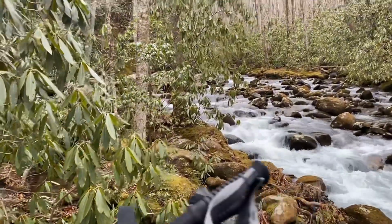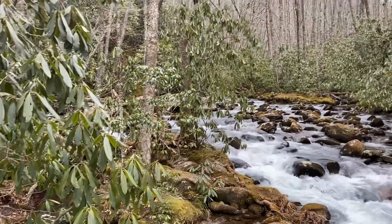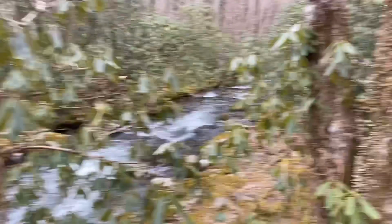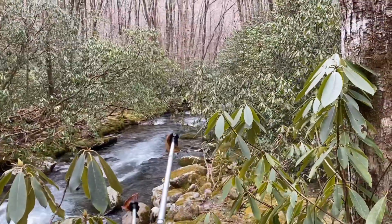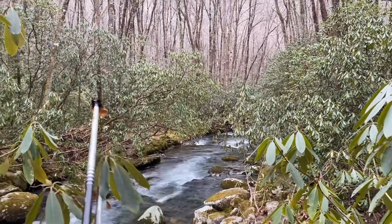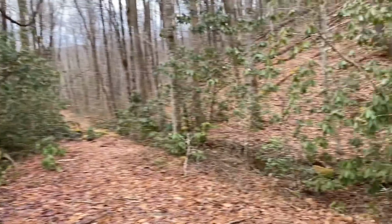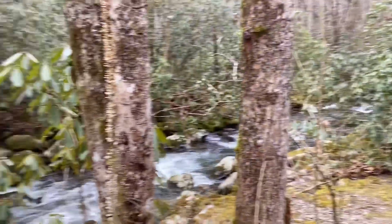I went up this way along the side to see if maybe up that way was a little better, but then the rocks started getting covered with ice up there, so I think rock hopping's out. So it looks like probably my best bet is to go down here where this little calmer area is and cross over, and then I think I can walk through the woods around. I was really hoping not to have to get back in the water, but anyway, it is what it is. Glad I brought the extra pair of shoes.